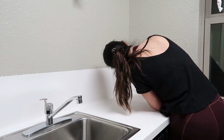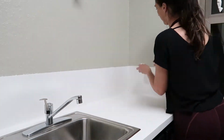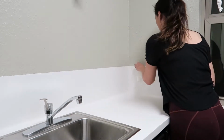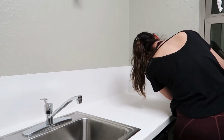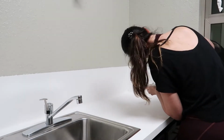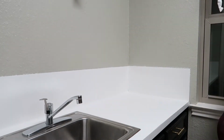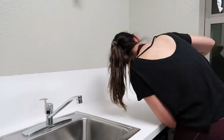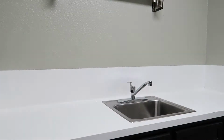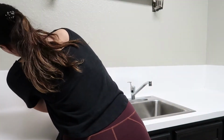And here I'm just using caulk to caulk the edges around the counter. I was really struggling with this. I hate caulking, but it really did need it. There were spots where there was a gap, so I did the best I could with this. I didn't show it in the video, but after the caulk was dry, I did use some paint, the color of the wall, to touch up the wall where I had gotten either the white paint from the countertop or some caulk.